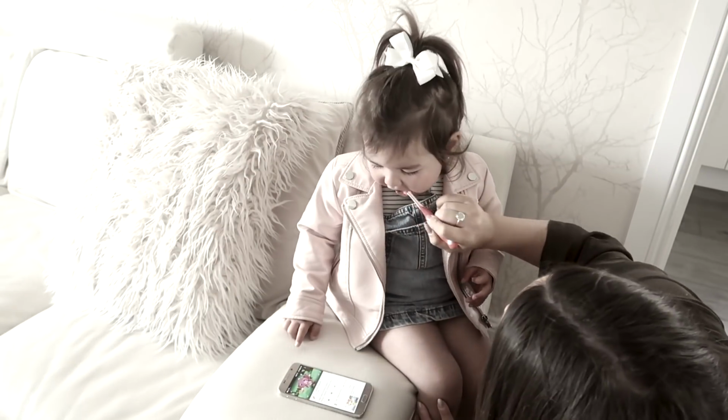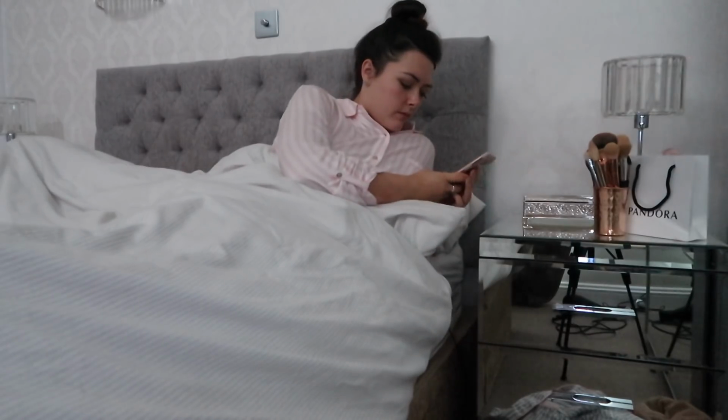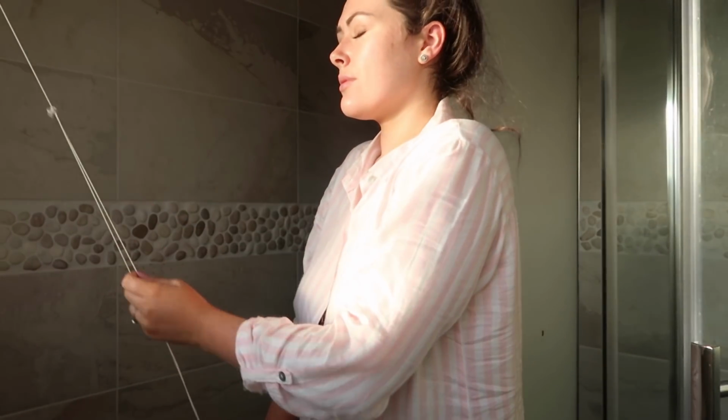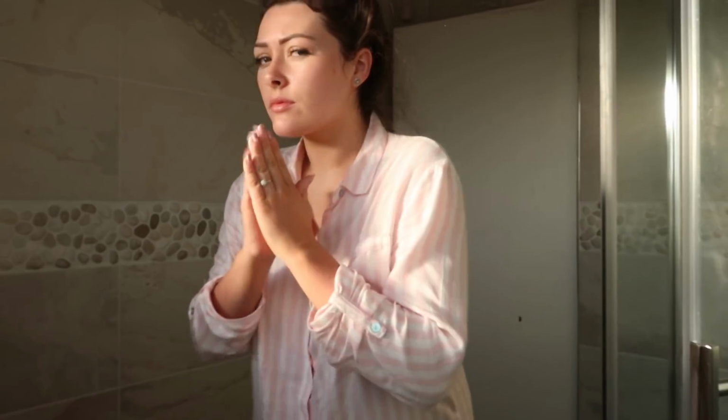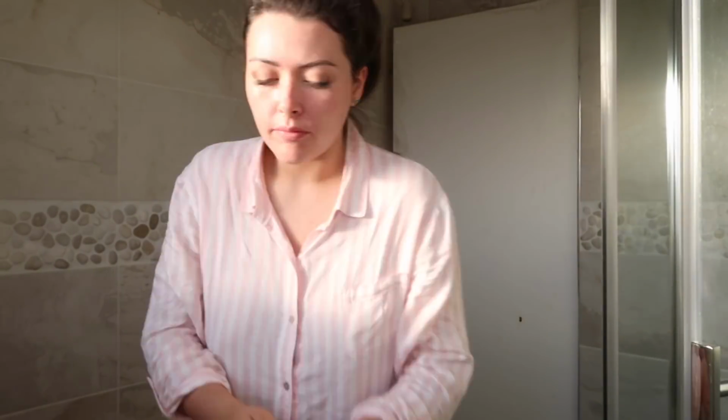So let's just get right into the morning routine. First things first, I like to switch off my alarm in the morning and then drag myself out of bed. This is the hardest part. I always get up before the kids, and I also get my shower the night before and wash my hair and dry it. So it means in the morning all I need to do is wash my face and brush my teeth and then start getting ready.